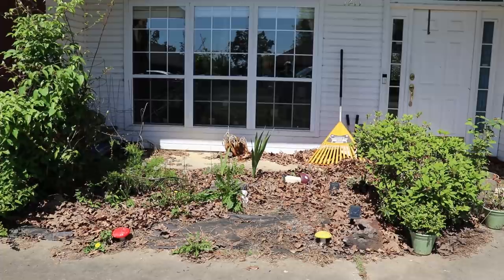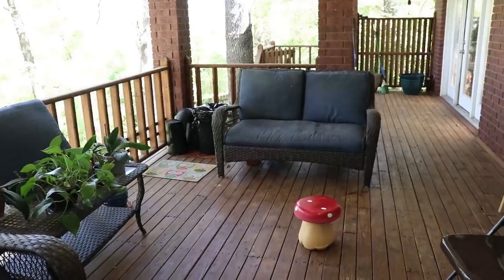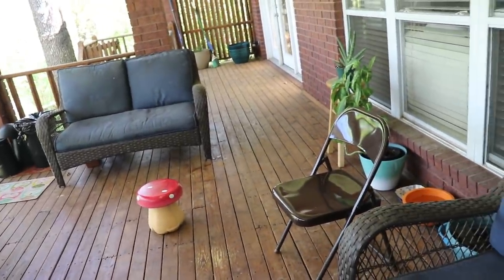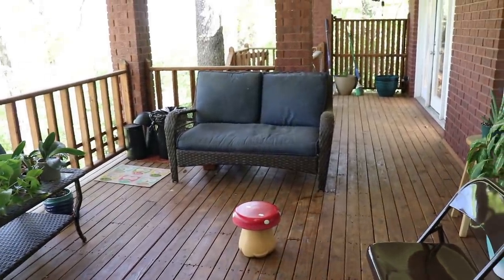All right, let's head out to the back porch. And this is what it looks like out here. It's not that cute, is it? No, it's not. Peapot just heard me. She's gonna come running up those stairs.